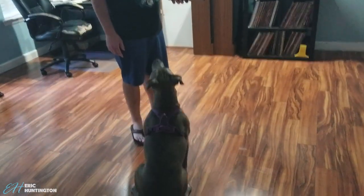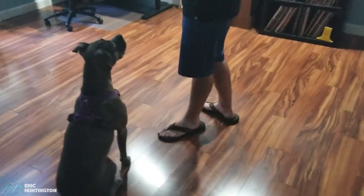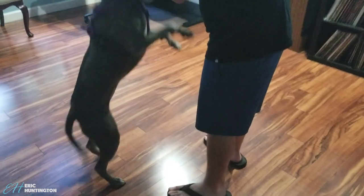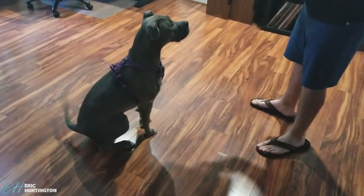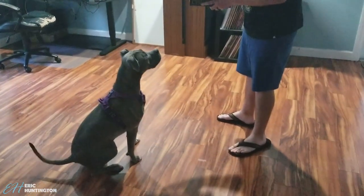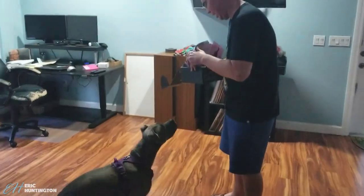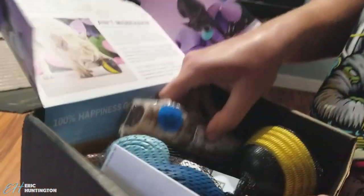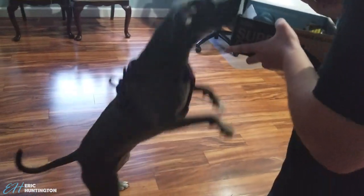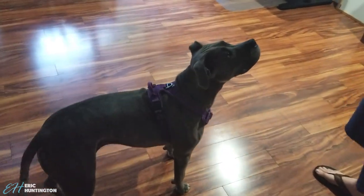Sit. Good girl. You ready for your third Super Chewer BarkBox? You gotta stay, girl. You ready? There you are. Sit. Alright, what do we got? Where's your box? Boom. Okay. Got the meat stick.